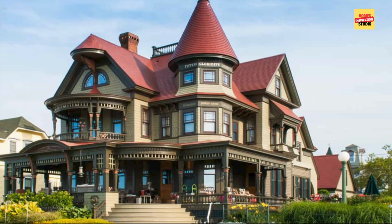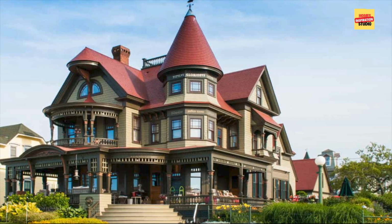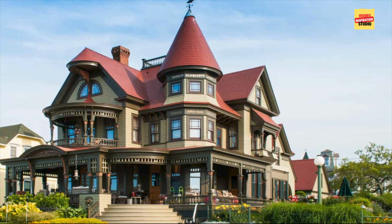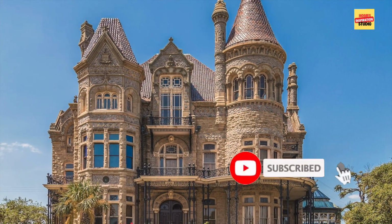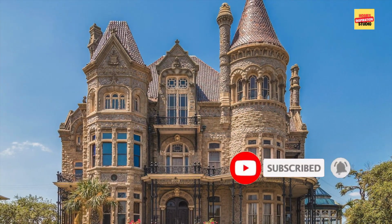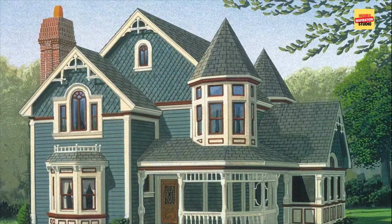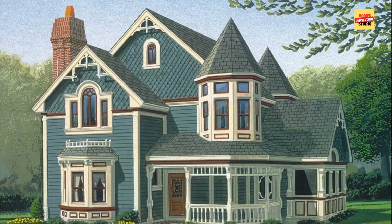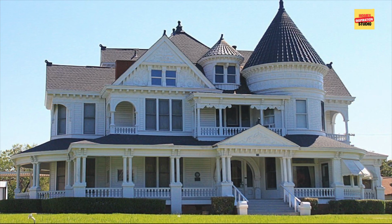Today, we're taking a journey back in time and then leaping forward, exploring the stunning world of Victorian house designs with a modern touch. Imagine the intricate detailing, ornate elegance, and timeless grace of a Victorian home, now fused with the clean lines, open spaces, and technological comforts of contemporary living. This is where history and innovation collide to create truly unique and unforgettable homes.